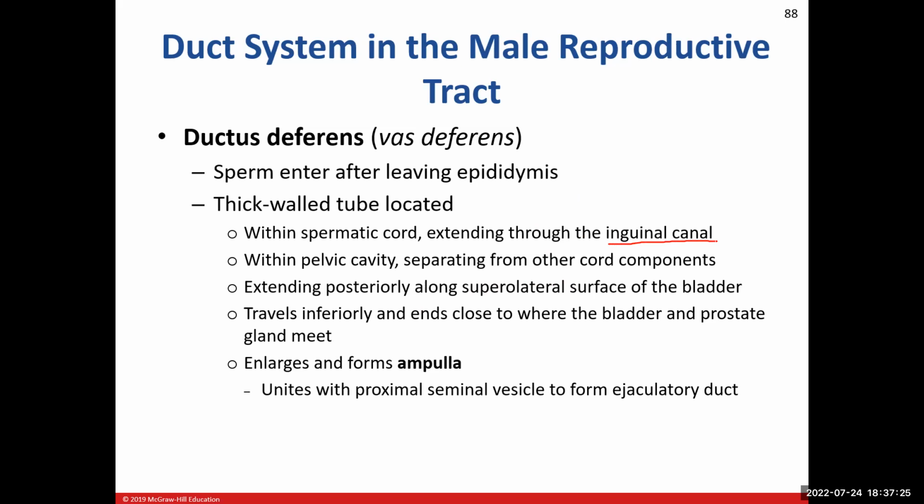And so there's an exit and an entrance in that canal. And so the spermatic cord, which contains some blood vessels and also contains the ductus deferens, is going to be that conduit that allows the pelvic cavity to connect to the scrotum there. So the ductus deferens will travel up through the spermatic cord into the pelvic cavity. It will move posteriorly in the pelvic cavity along the top portion of the urinary bladder, so off to the side, the superior lateral surface of the urinary bladder. And it'll travel along that top portion and then come around and wrap around the back posterior surface of the bladder, and it'll meet up with the prostate gland.